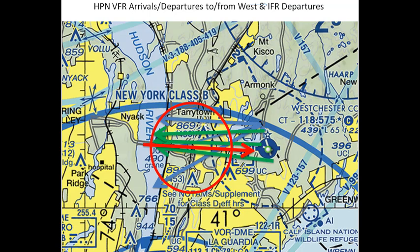The key points here are, when leaving Westchester to the west, unless restricted by the tower, limit your climb to 2,000 or 2,500 feet to minimize conflicts with inbound aircraft coming in from the west. And when you're arriving from the west, descend down to 1,500 feet by the bridge and fly to the airport at that altitude.